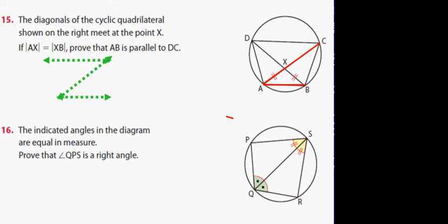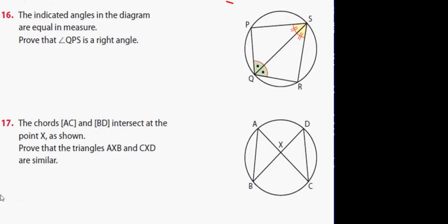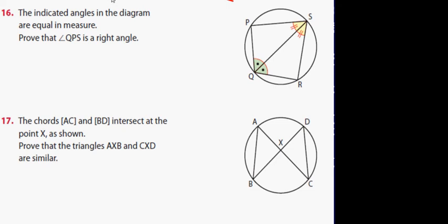The indicated angles measured in the diagram are equal in measure. Prove that QPS is a right angle. QPS is a right angle, okay? I'm going to label this one X, this one X, this one Y, and this one Y. Yeah, you happy with that? This full angle is going to be called what? 2Y. This full angle here. Now, can anybody tell me what is 2X plus 2Y?